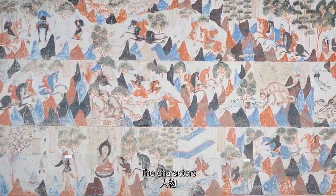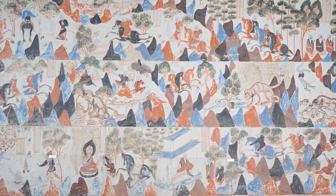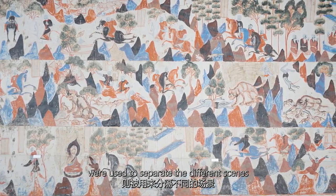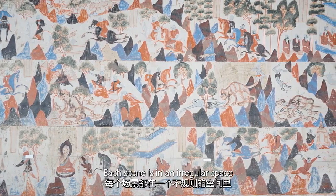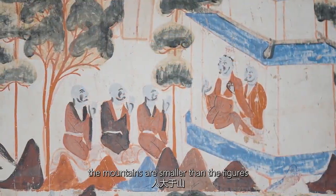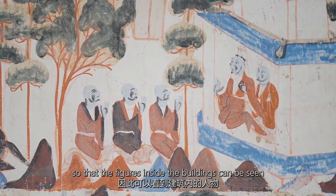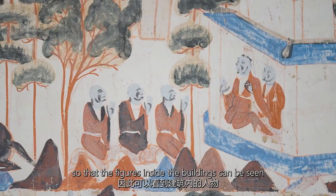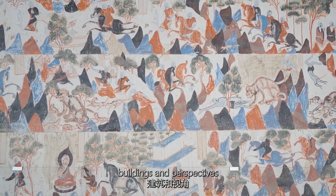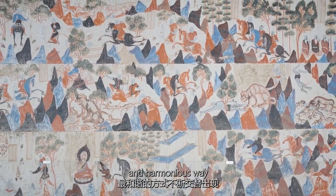The characters, costumes, and lifestyle are all Chinese. Landscape and architecture were used to separate the different scenes. Each scene is in an irregular space. The mountains are smaller than the figures, and the buildings have no front walls so that the figures inside the buildings can be seen. People, scenery, buildings, and perspectives alternate continuously in a most natural and harmonious way.